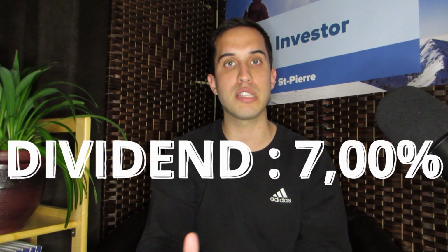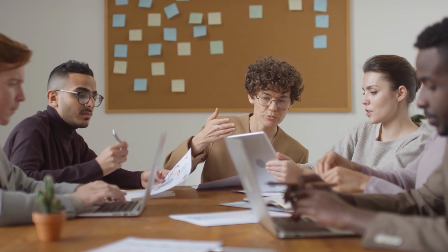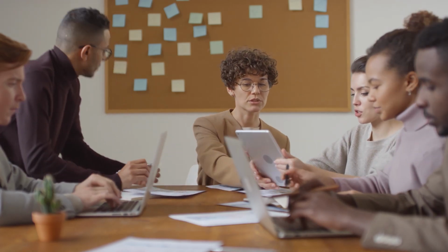But despite these higher fees compared to the other ETFs on this list, this fund is giving a great 7% of dividends per year to its shareholders, which is obviously paid on a monthly basis. So even if over the last 10 years the average annualized return hasn't been that good, this ETF is giving you the possibility to diversify the sources of income that you will have in your portfolio.